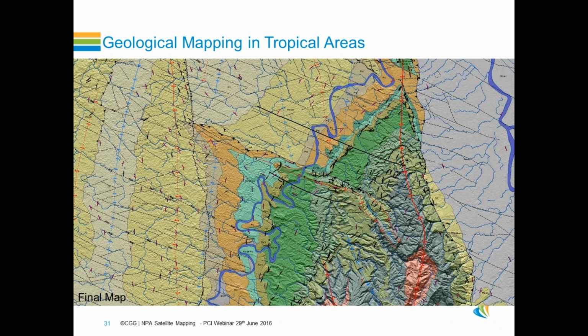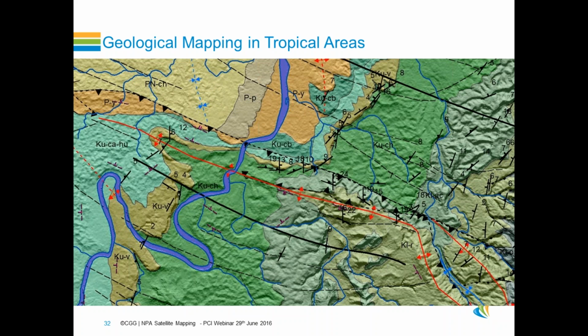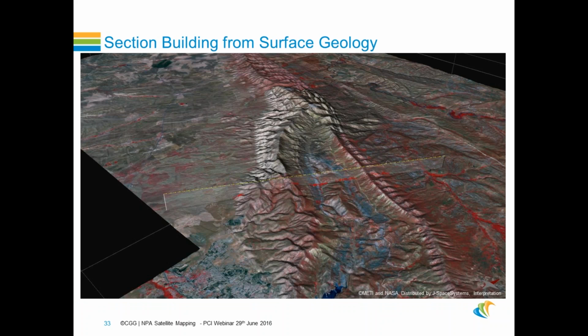And there's a quick zoom in as well, which just shows some of those features. We can also see some of the drainage extraction as well, which is taken from the elevation model, and populating that with all the relevant attributes in association with the local geology there. Subsequently, we can also build cross-sections. This can be useful for a range of different applications.